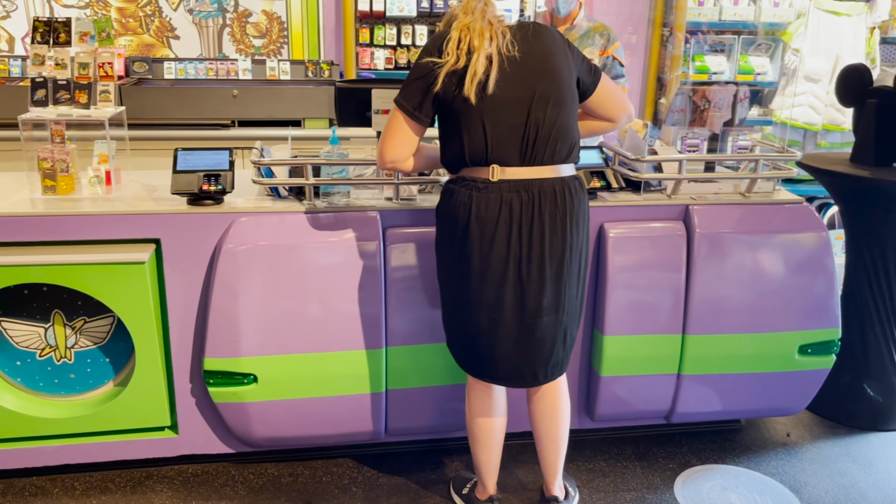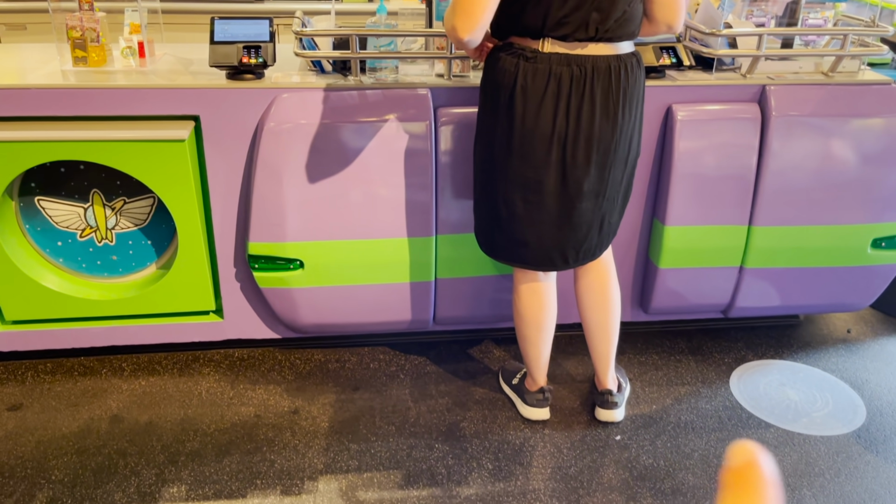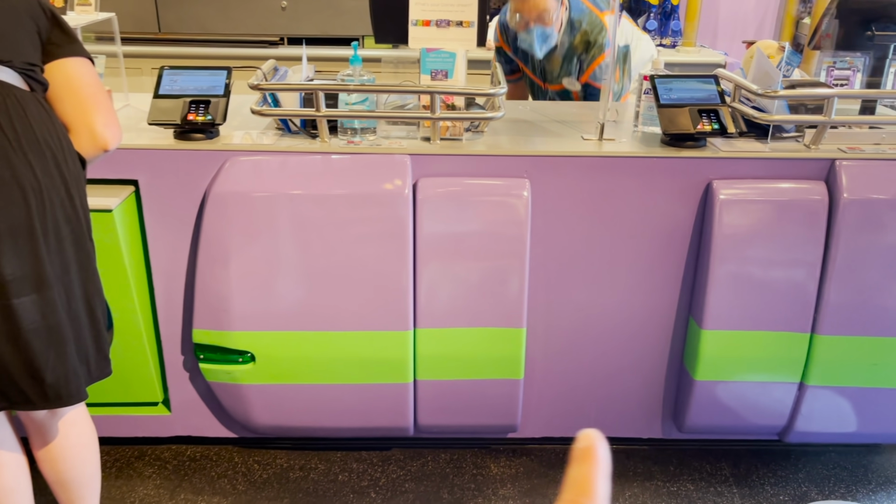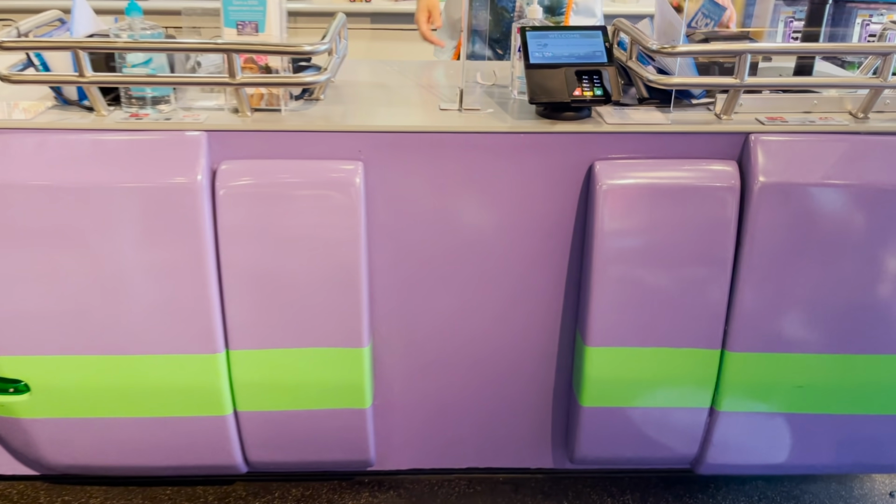While you're waiting in line to buy something, look at this counter. The counter is the old People Mover car. You look right there, you can see where the door opens up. Hi, just look at the counter. You see, right?